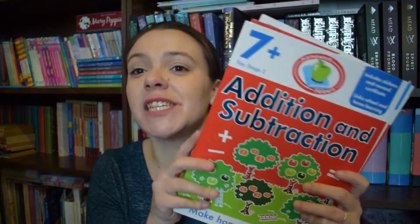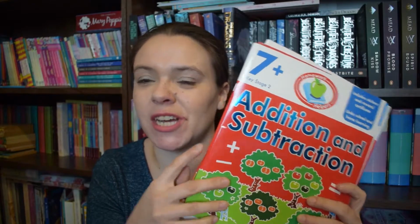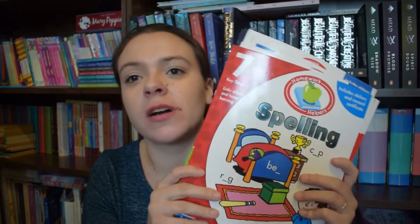We've got reading and writing, multiplication and division even, because this one is the addition and subtraction, and then the last one is just a spelling book. So these are just ones that me and her can sit down, have some one-on-one time together, and that she's on the right track with her learning.